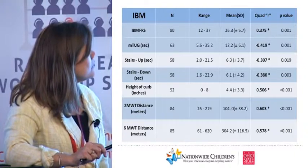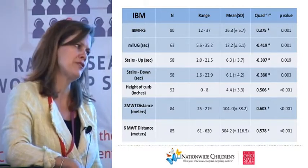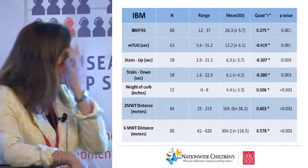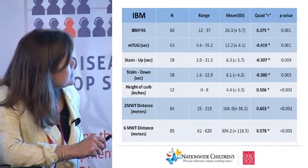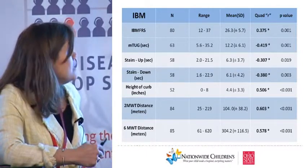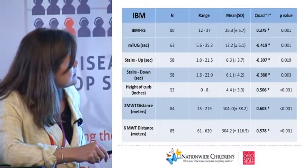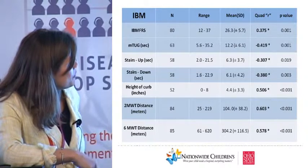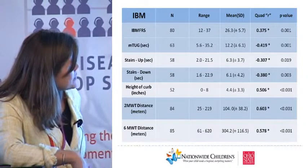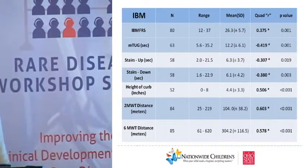The timed up and go, we had 85 people. This study is about to be published in Muscle and Nerve, and we believe it's the largest sample of people with inclusion body myositis to be reported on. So we have 85, but only 63 could do the modified timed up and go, even using their arms. So that didn't work for us. The stairs and the height of the curb had a ceiling and a floor effect. Only 52 were willing to attempt it, so that wasn't good. So we like the fact that we're going to go with the timed walking, and we think that has a decent chance of improving if we improve quadriceps strength.